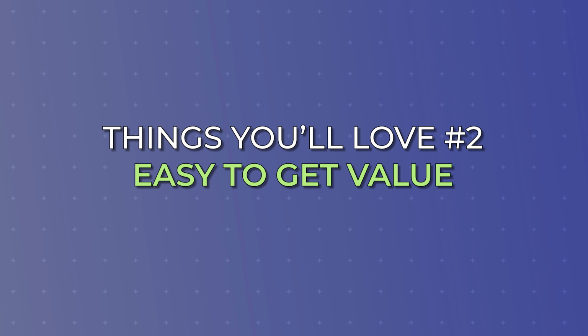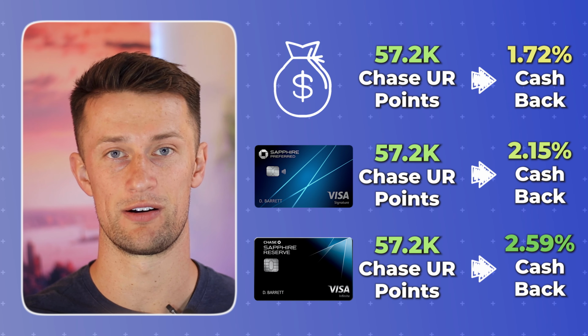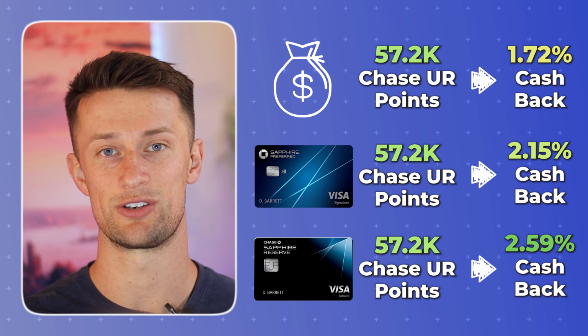Second, the Trifecta is easy to get value from on the back end. Unlike other card setups where you're really boxed in or limited in certain options to feel like you're getting real value from the points that you earned, we showed you here how transferring your points to either of the Sapphire cards is going to result on average in above a 2% return on your spending. In the credit card game, that is the goal, and that is a pretty good standard to start with without any extra effort to do so.